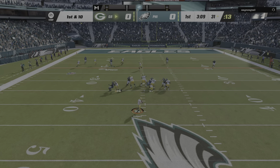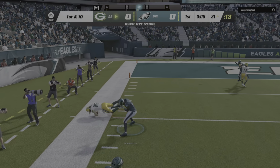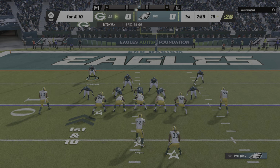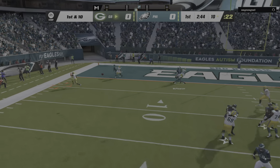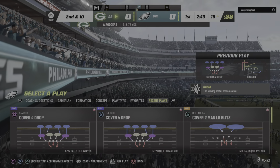On 1st down, Rodgers. He'll go right back to Tunyon. And he's taken down, but not before reaching the 10-yard line. So not quite a 1st and goal. It's 1st and 10 from the 10. To throw is Rodgers. And the throw left sideline here is caught, but they'll rule it incomplete.